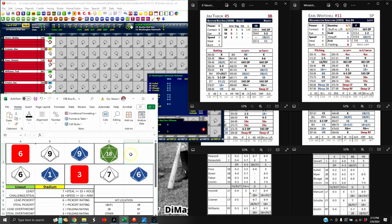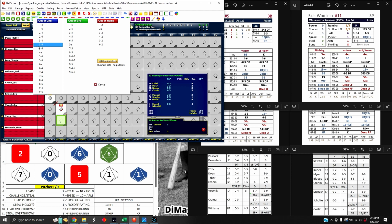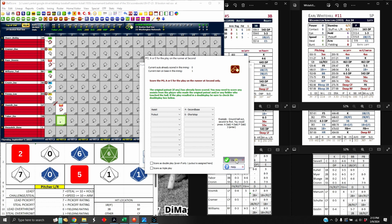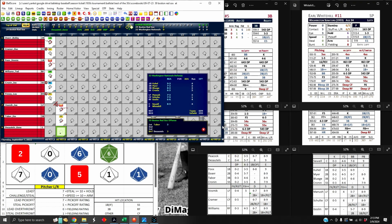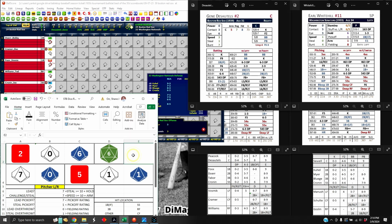Jim Tabor steps up. 206. That's going to become a 406. And a 406 for Tabor against a lefty pitcher is a 4-6 fielder's choice. And Tabor is now on first as Vosmick is forced there at second. Meyer flips it to Cronin. And that brings up DeSottles with 1 out.